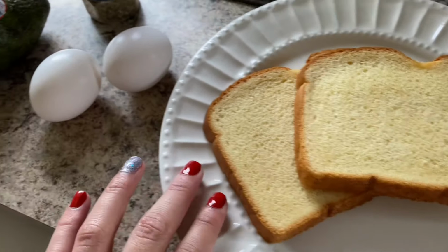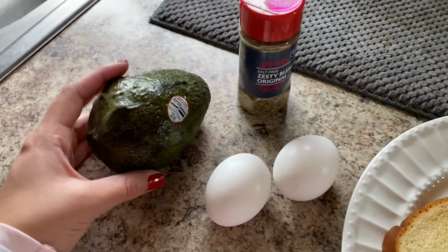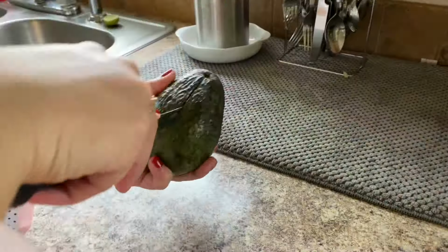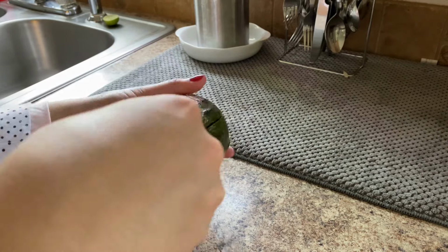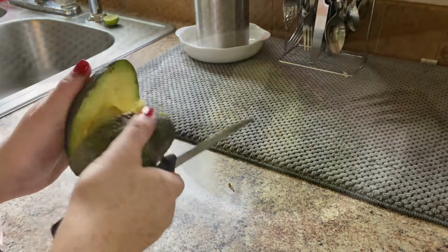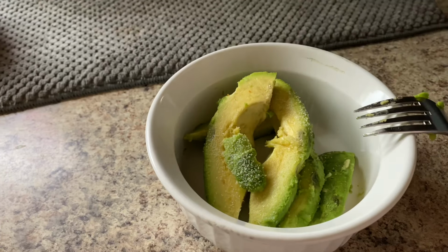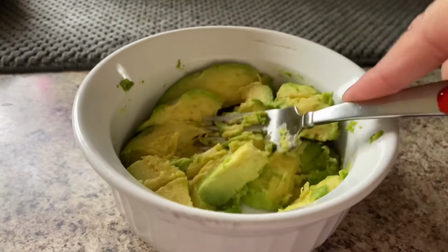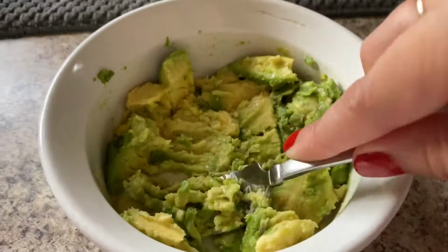For breakfast, I'm going to have avocado toast with an egg on top. This is usually my go-to. It's so good. I'm going to start by opening the avocado and cutting it to little pieces. I will add salt and smash it a little bit, kind of like making guacamole, but not all the way. We don't want to smash it all the way.